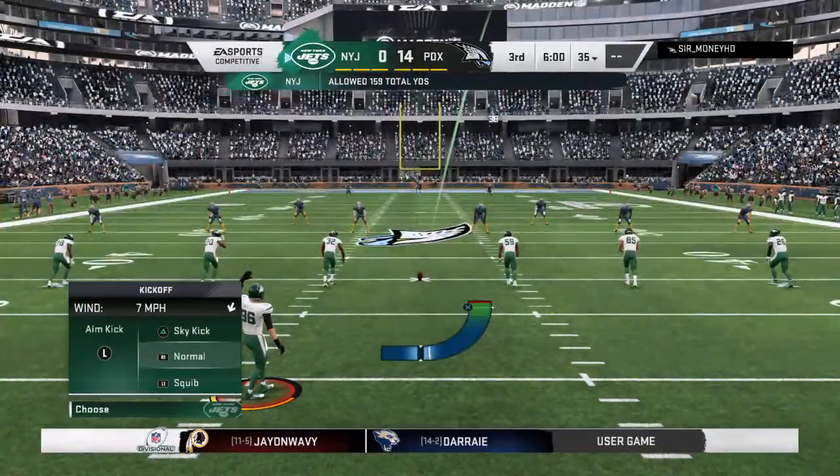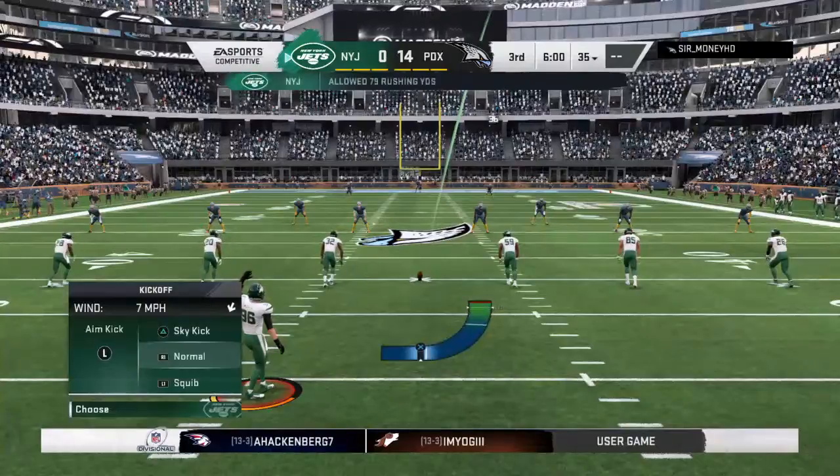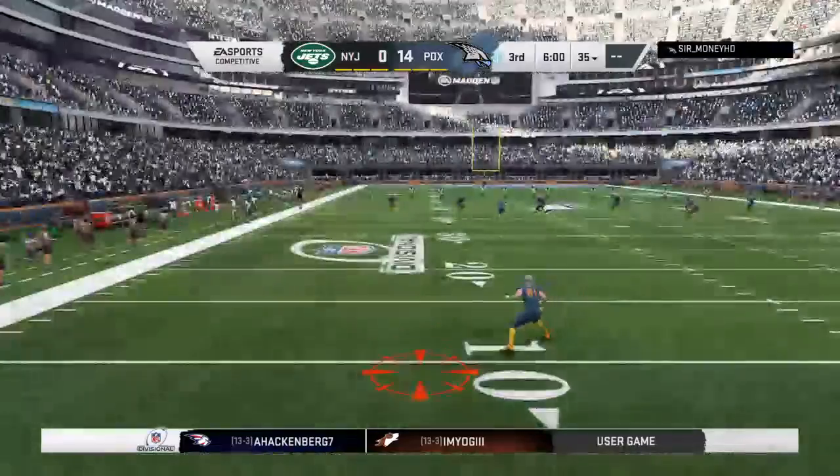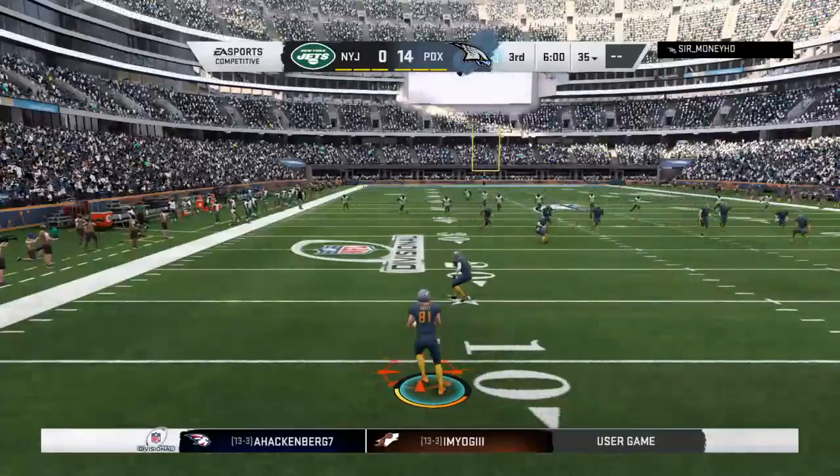As we'll send you eastward to Orlando, standing by with that EA Sports halftime report now is Jonathan Coachman. Take it away, Coach. Win or go home, that's the name of the game.